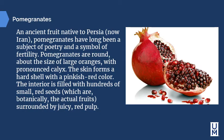One of the most ancient fruits known to man is the pomegranate. Native to Persia, now Iran, pomegranates have long been a subject of poetry and a symbol of fertility. Pomegranates are round, about the size of a large orange, with a pronounced calyx. The skin forms a hard shell and is a pinkish red color. The interior is filled with hundreds of small reddish seeds, which are botanically the actual fruits, surrounded by juicy red pulp. An inedible yellow membrane separates the seeds into compartments.